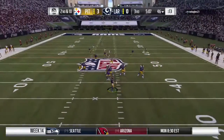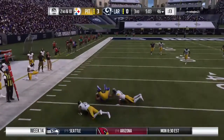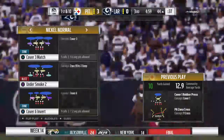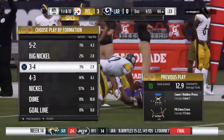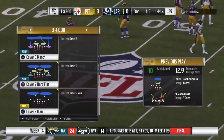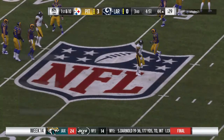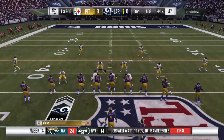Off play action, Simmons. And he finds a man with a crossing route. And taking it across midfield and inside the 45. Give him 10 yards there as this offense is on a roll. This drive continues to plunge forward. This quarterback now 5 straight completions here in this second half.